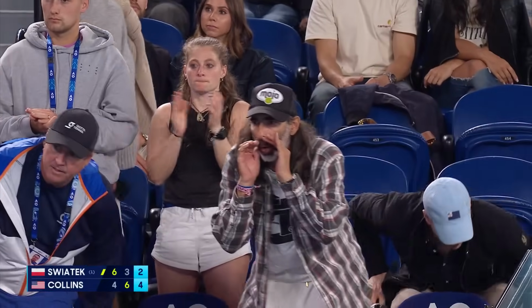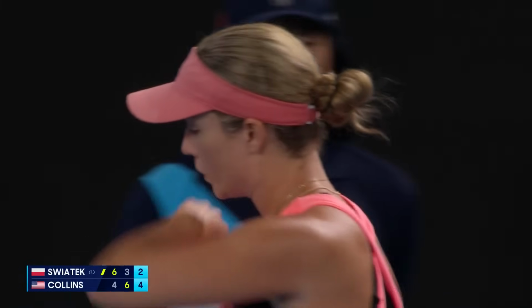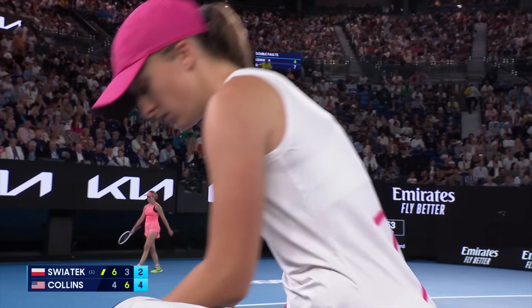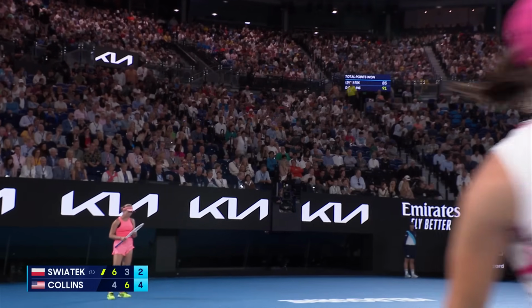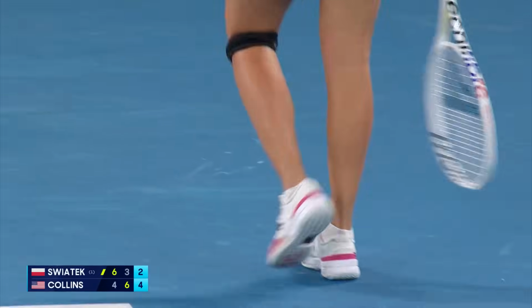Keep looking at Iga Swiatek, looking at her walking, her movement, and when she put that little band just under her knee. Just wonder if that's causing her any problems. You figure that's the reason she put it on. Didn't look like she had just a little bit of a limp there walking to her bag, but that's certainly a factor, the movement, the quickness of her changing direction.